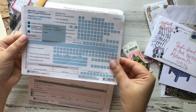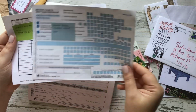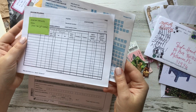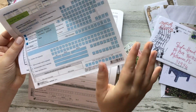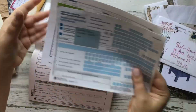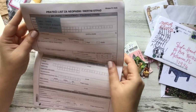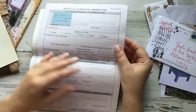All right, so this is a Croatian Pension Insurance Institute form, Croatian Railways. Oh my gosh, you guys know how I feel about forms. This is so fun. I love these notes. I love this. This is so fun. Waste disposal form, totally unromantic, but the colors are lovely.